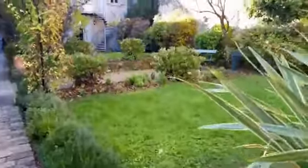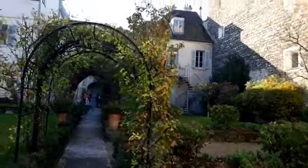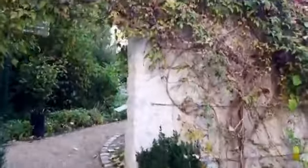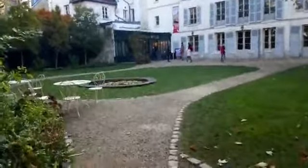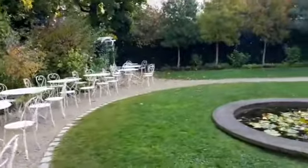So that leads us back out to the garden again. So like I said, I still haven't seen the video which takes place down here where we first entered, but I'm going to head over here and just have a quick look at this area around where the cafe is and where the temporary exhibition is. So isn't it a beautiful wee garden? I love it.